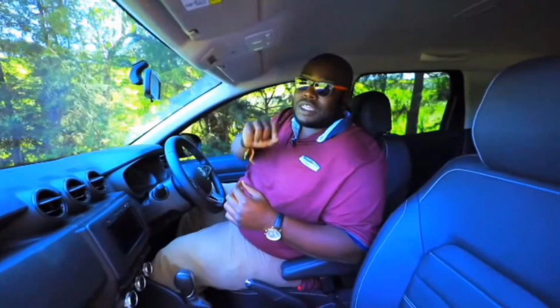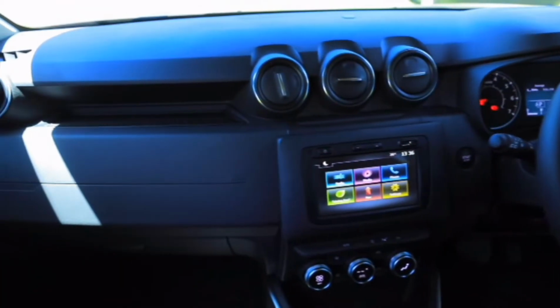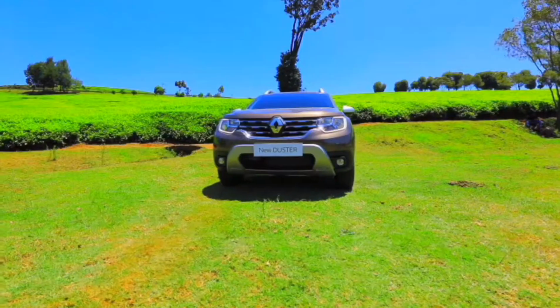Also, it has ISOFIX anchorage to anchor your baby car seat, so that your baby remains strapped at all times. Remember, you do not encourage babies or kids to be at the front because the airbag is a dangerous weapon.